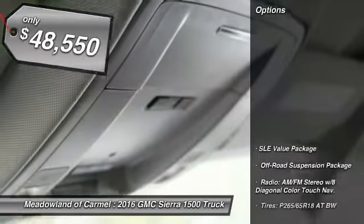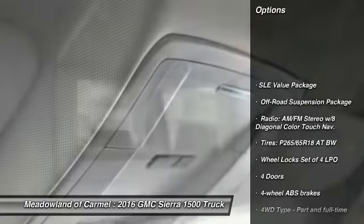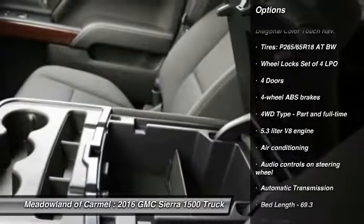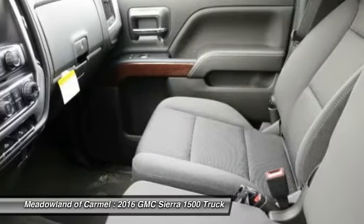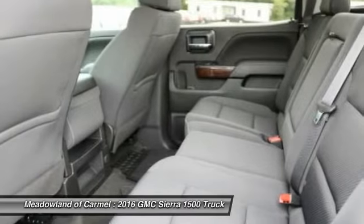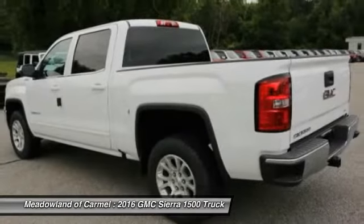Here are some of this vehicle's great options: traction control, xenon headlights, Bluetooth, automatic transmission, front air conditioning, cruise control, compass, passenger airbag, remote power door locks, trip computer.